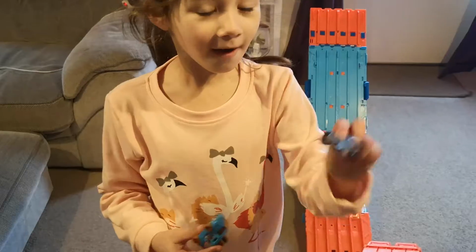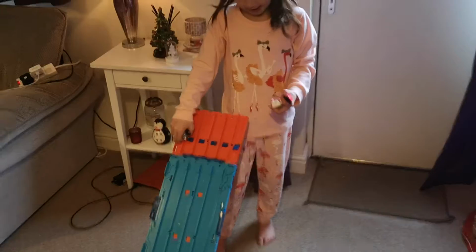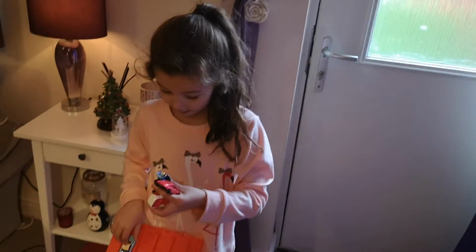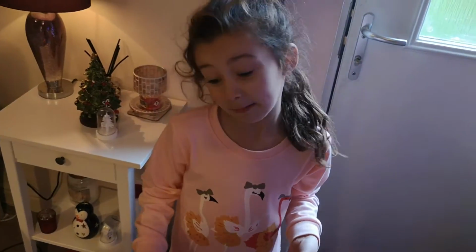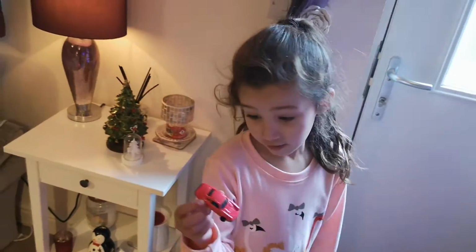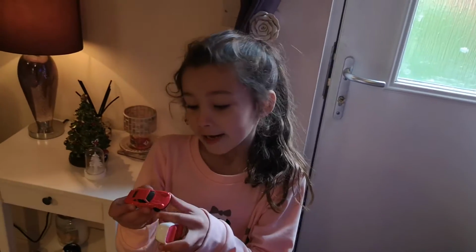The twin car and the toaster car. Next runner up is these. This is a Bo Peep car. A Bo Peep car loves Woody. The alien car is really, really better than a Bo Peep car. Really good. But this is a really, really good one. This is a pink one and it has that logo.